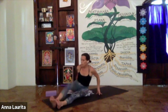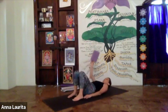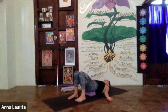Okay, so for our heart chakra, because here we are right now, Anahata. Anahata means unstruck chakra. This one doesn't need to be struck to feel. This is our feeling chakra, our love chakra, our good relationships chakra. So one option today is Setu Bandhasana. You can use a block under the sacrum for a place of inquiry. Remember that each posture is simply a place of exploring and feeling, a little bit of inquiry.